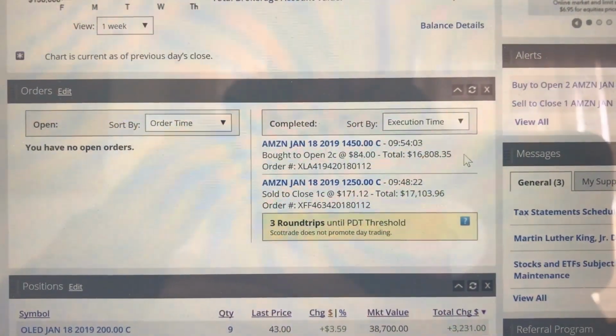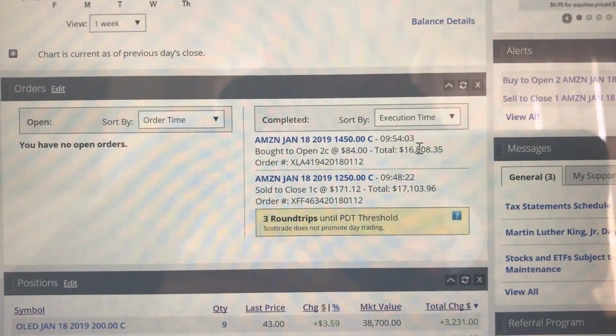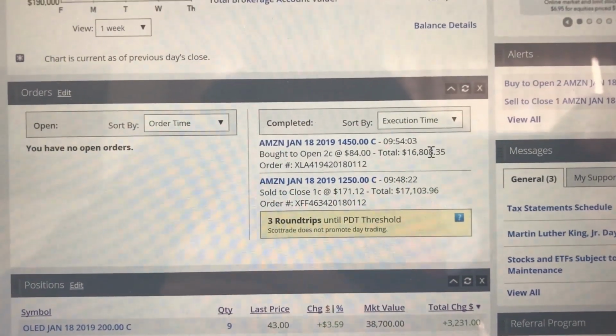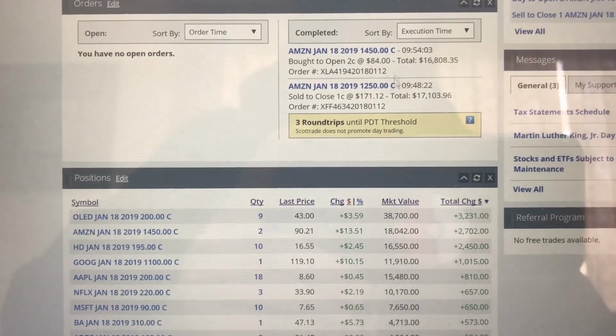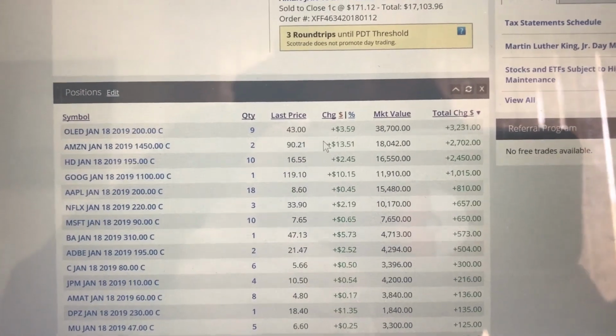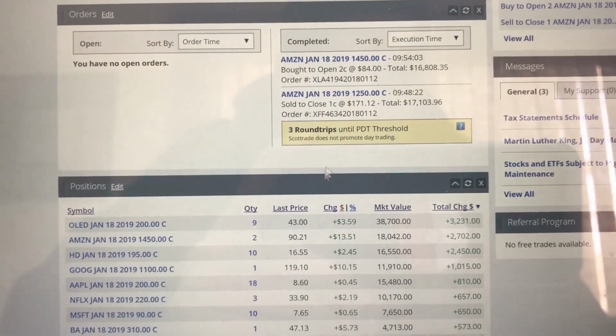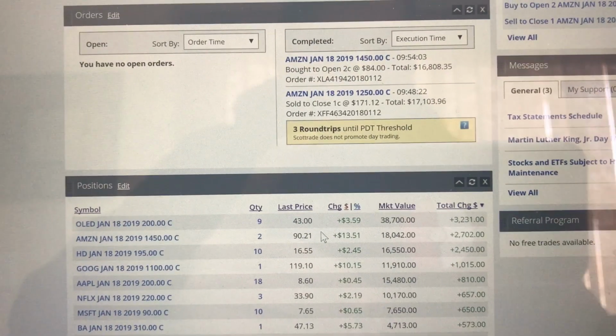I saved about $400 at least. It's $200 for each contract, and I got 2 of them. So that was a good move. But yeah, Amazon is still going up. Let's see what it's priced at now. I got in at $84, and it's at $90 already. So already up $6, which is $600 per contract. Already up $1,200 on that guy.